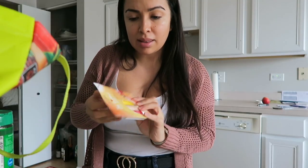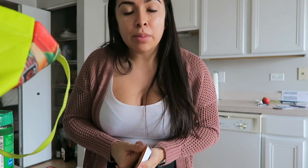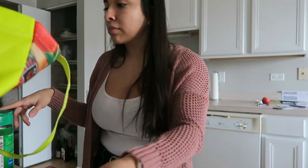They had these like lip balms. It's a pack of 3. And I feel like lip balm is just like scrunchies, like hair ties, you know, you're just always misplacing them. So I'm gonna try these out, and I figured I can just leave one in the car, leave one in my purse, and leave one in my work locker.